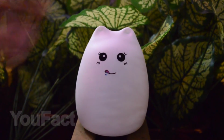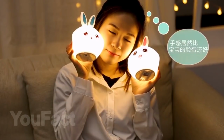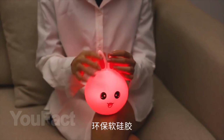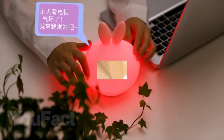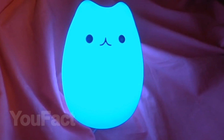And this is a cute little lamp that will appeal to both children and adults. After all, everyone will want to cuddle with a nice silicone little animal. A kitten or a bunny can shine up to 15 hours, and then its battery will need to be charged via USB. The lamp has 7 color modes and changes color after patting or pressing the button. It's very difficult to stop tapping it because it is so fascinating.